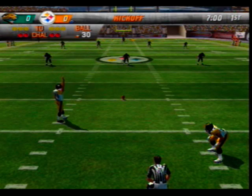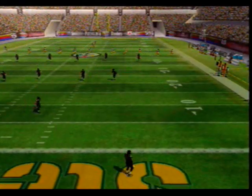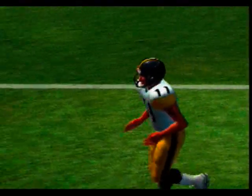Spielman is just about ready to kick this one away. Back to return. This one is handled by Wyatt. And they're ready to go on offense for the first time.